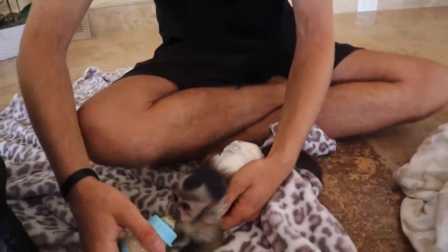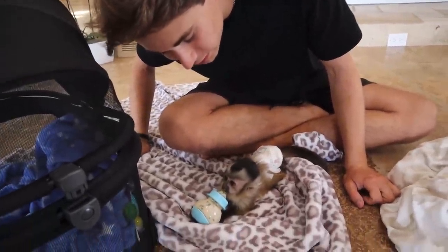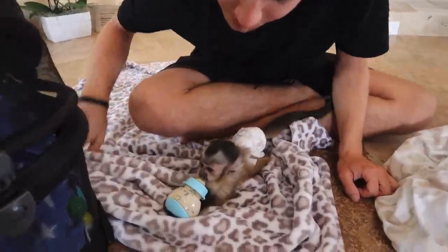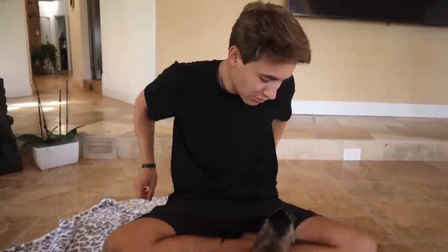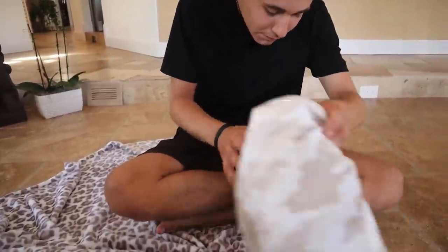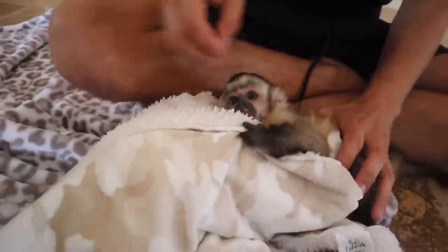Theo Jr. You can hold the bottle if you want it. Theo, do you know that there's nothing left on the bottle? I think we drank all of our food. We drank it all. So Theo is just starting to get some of his bigger teeth in. So soon enough, he'll actually be eating solids. Theo, the bottle is gone. We don't have any more food. You drank it all. You are such a big, strong monkey boy. You are so cute, buddy. You are just so incredibly adorable.